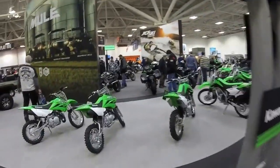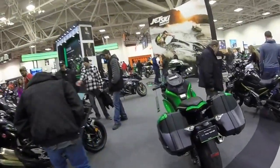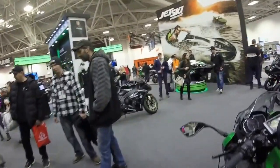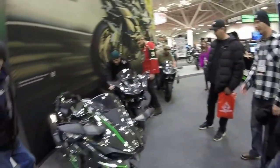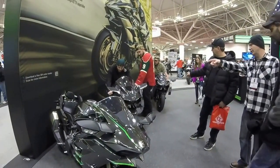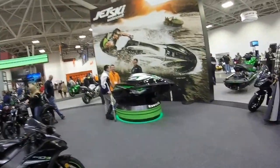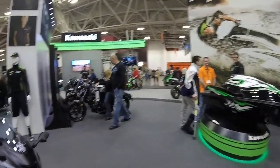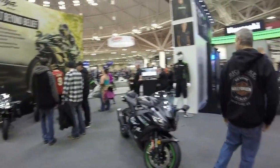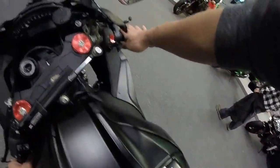So I'm now in the Kawasaki area, and I had to come and check out the H2 and the H2R. I didn't have any good footage of me actually sitting on the bike, but I did get to sit on it. Holy carbon fiber. That's all I gotta say. The ZX-10R. Yeah, I never got to sit on one of those either. I would say the only bikes I really sat on were the R1, CBR 1000, 600 RR.